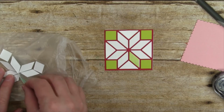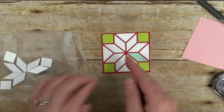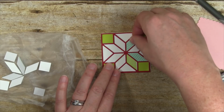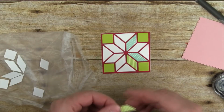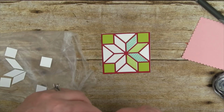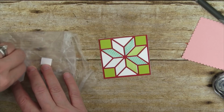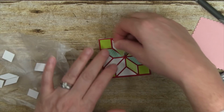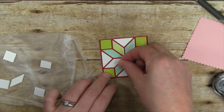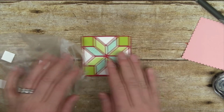All right, so I'm just going to go around and put in all the pieces. But you can see with this multi-purpose sheets, it's really easy to add. That is just coming out awesome. It's really easy to stick down. What a fun set to work with. Yeah. Not only does everything look awesome, but it is just fun to play with. And boom.